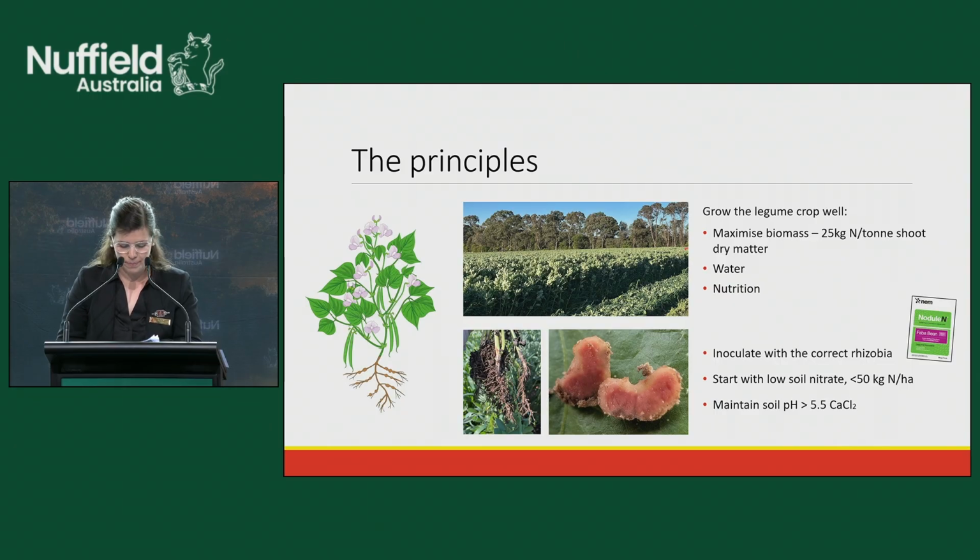The plant fixes and stores on average around 25 kilos of N for every 1 tonne of dry matter produced. A well-grown legume can grow roughly 8 tonnes of dry matter. That's an addition of 200 kilos of N per hectare. With the price of urea hovering somewhere around $700 to $950 a tonne, the equivalent N you've added from your legume could be worth around $300 to $400 per hectare.